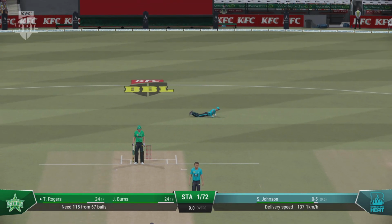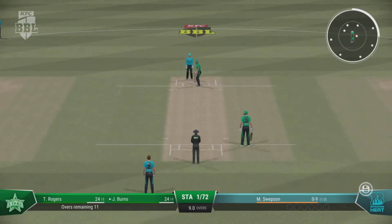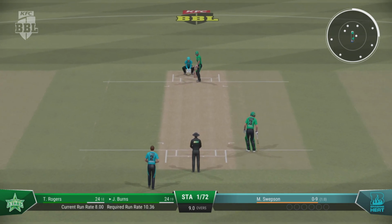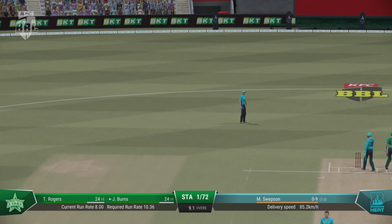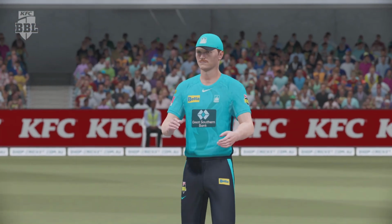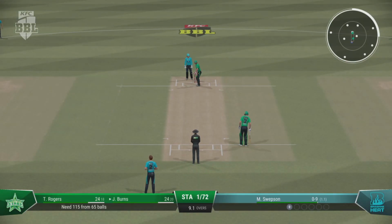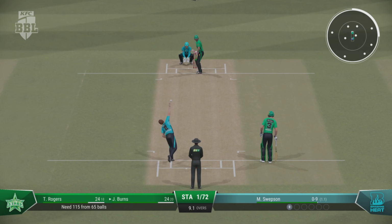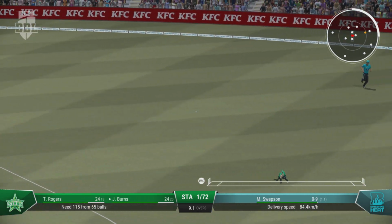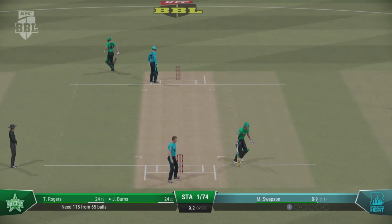Tries to go to late cut, but it finds the glove of the keeper, so-called keeper, Matthew Kuhnemann, as Swepson comes on for his second over. So the required rate has climbed up to 10.3 as an edge from Joe Burns doesn't go to hand. See Max Bryant there, encouraging Mitch Swepson. And a hoist to the leg by Joe Burns, and they will come back for two.